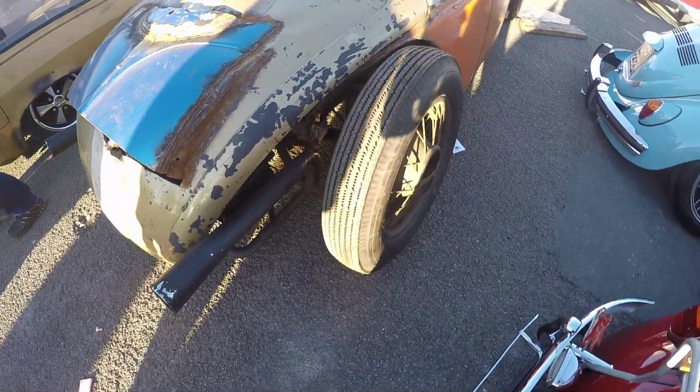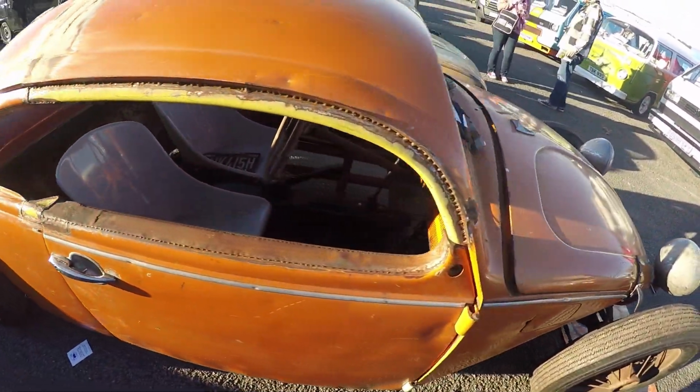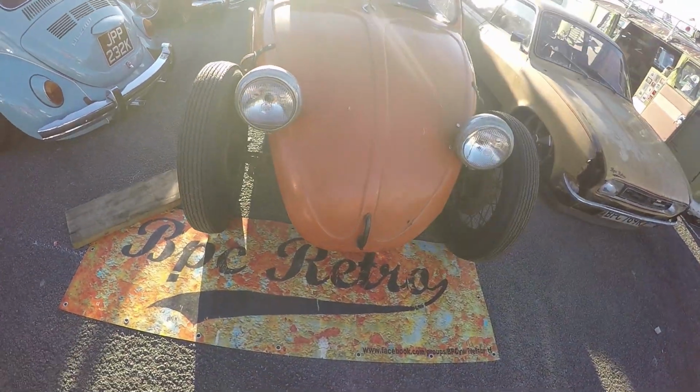For you guys that have been watching some of our videos, if you look back to our Brooklyn's New Year's Day video, we met these guys down there. This car literally had just been finished within 2 weeks. So there's been a few updates since we've been at VolksWorld today. So we've just seen them here today.